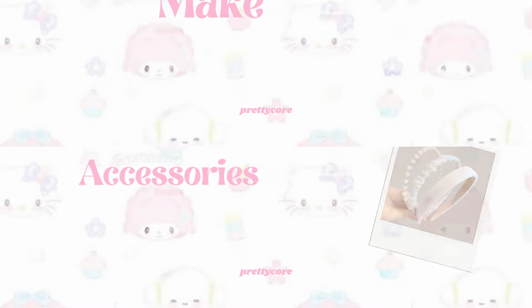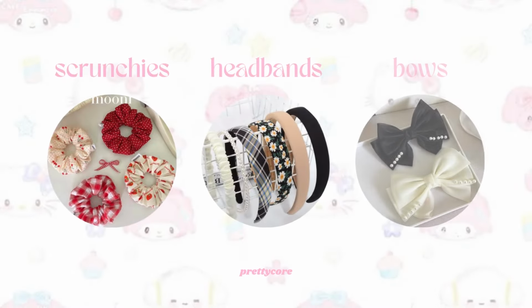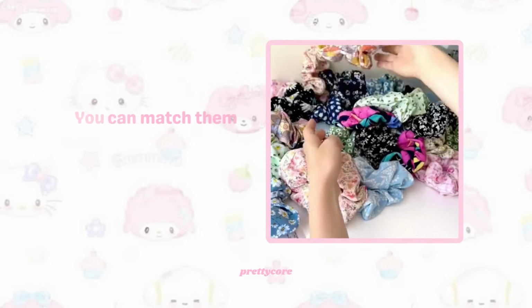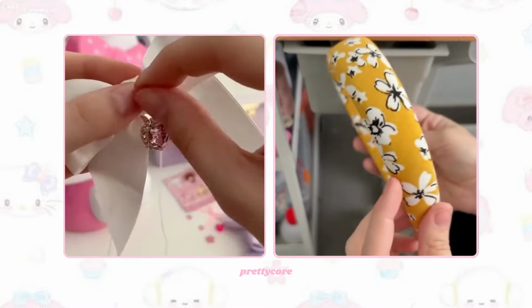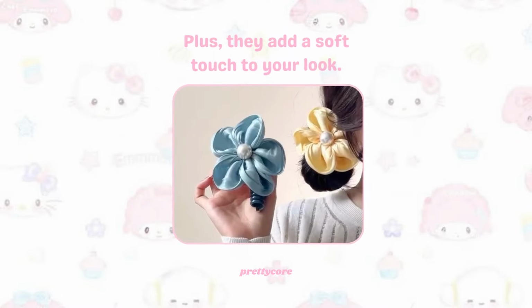DIY hair accessories. Make your own cute scrunchies, headbands, or bows using fabric and simple tools. You can match them with your outfits or give them as gifts. They're fun to make and don't take much time. Plus, they add a soft touch to your look.